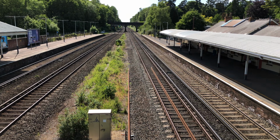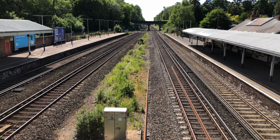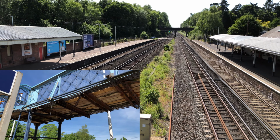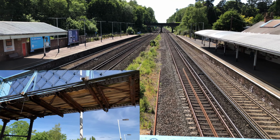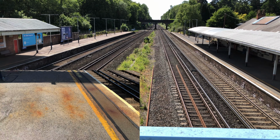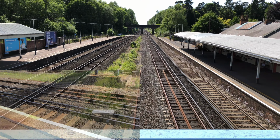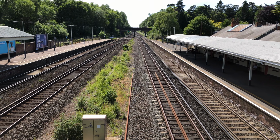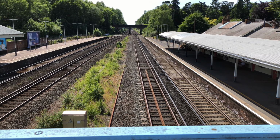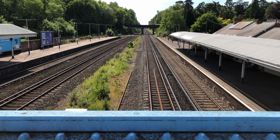I am your host, Boom the Railway Cat, and today we are back at Winchfield and also back on the strange bridge. It's Tuesday the 26th of May at 10 to 4 in the afternoon. Today we'll be seeing trains from Southwestern Railway and hopefully some freight.